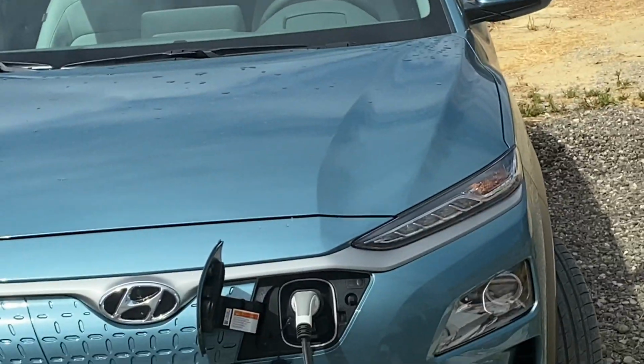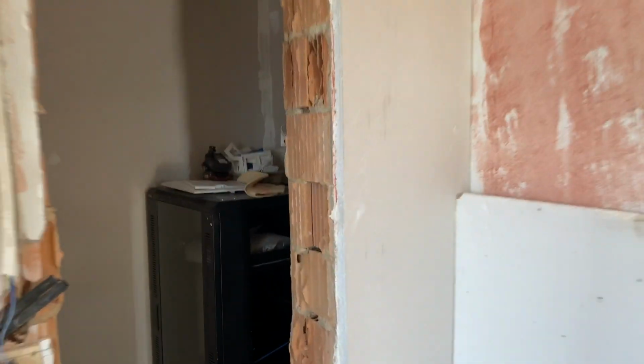The car's outside charging, as you can see.